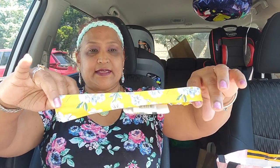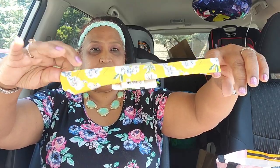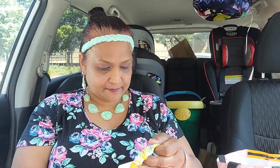Then I got the black and white one. Really, really gorgeous. And then my fave is the yellow one. I have a beautiful yellow dress with lace that I could wear this with. It's plain, so this would be fine.